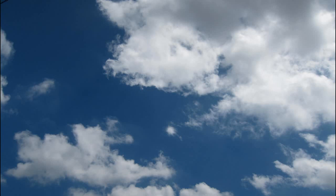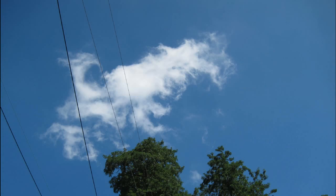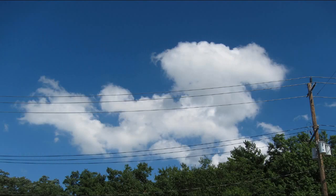Before I get started, I just want to show you the pictures of the sky yesterday. Despite all the clouds, we actually had a pretty nice looking sky. We had some blue in between the clouds, which was really nice. Maybe if it wasn't so humid out, it would have been a good day to go to the Pine Barrens with these skies.